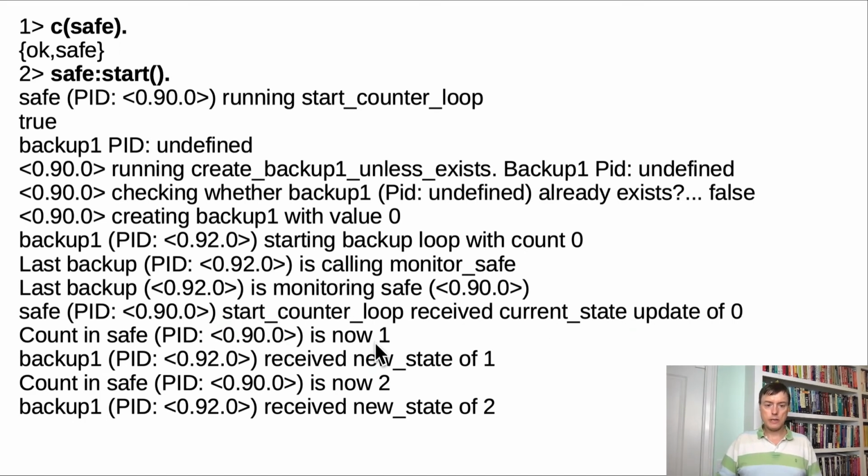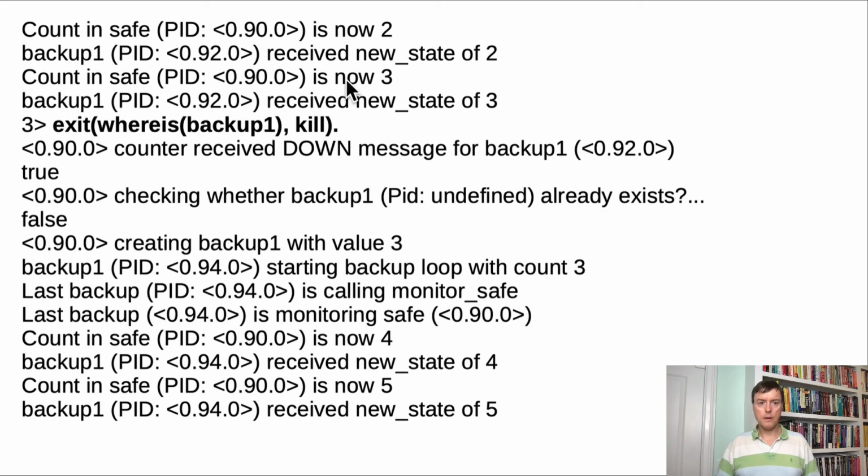And then things just start ticking. So count in safe is now 1, backup 1 received new state of 1, count in safe is now 2, backup 1 receives new state of 2. And I hit the wrong button. Let's try this one. There we go. Count in safe is now 3. Backup 1 has now received new state of 3.